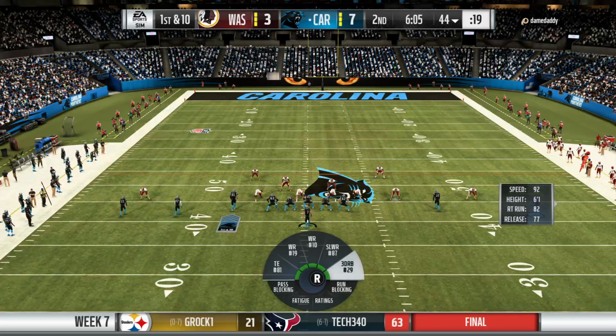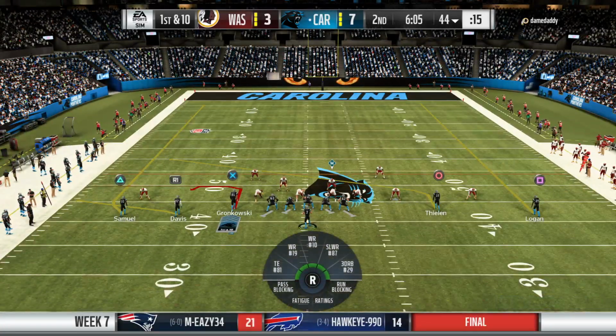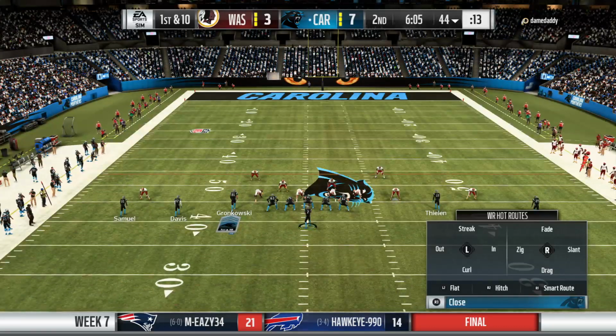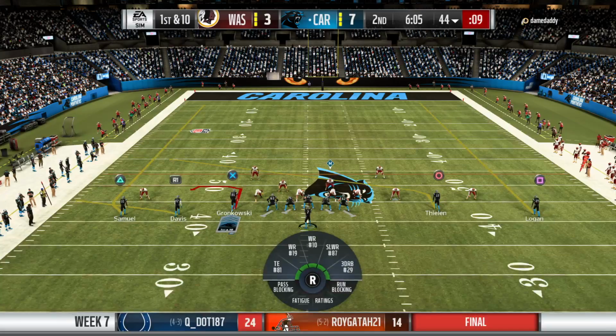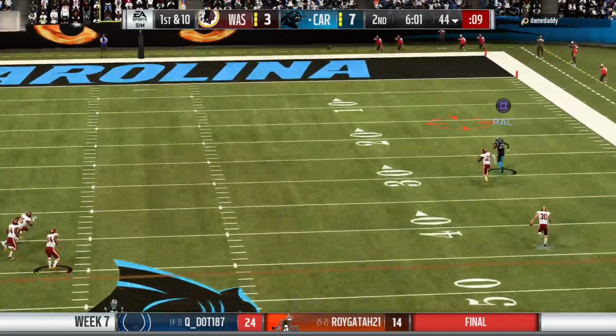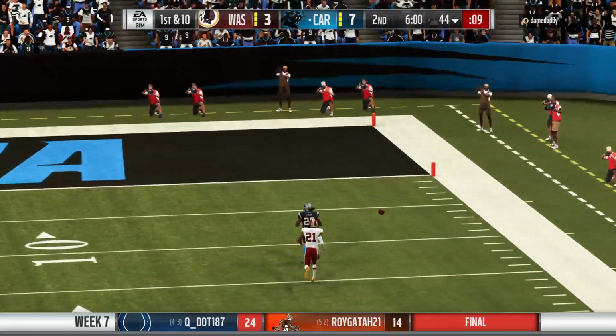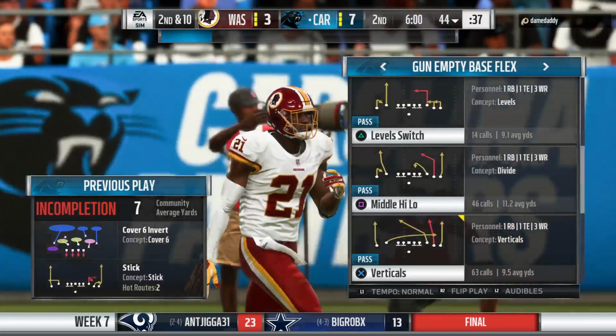But the beauty is the balance that they've created sets up opportunities for big plays. Looks like a run, turn it into a play action, and throw one deep. A first down throw coming for Vick. He's going to float this one deep right side. So they took a shot on first down but couldn't connect.